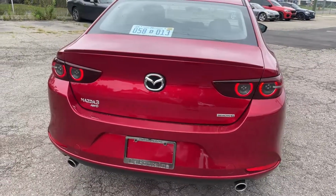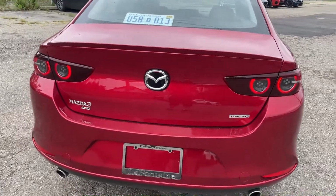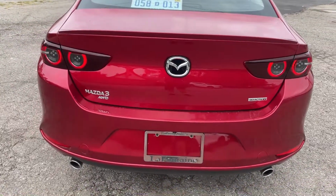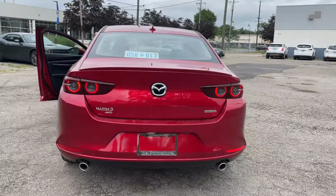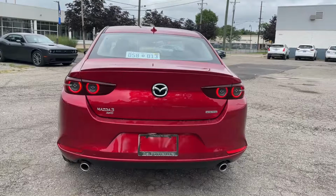Onto the back of the car, we can see LED taillights are present. We can also see the car's all-wheel drive and Sky Active badges, more on those later. This car does feature 2 exhaust tips on the rear, and here's what they sound like.